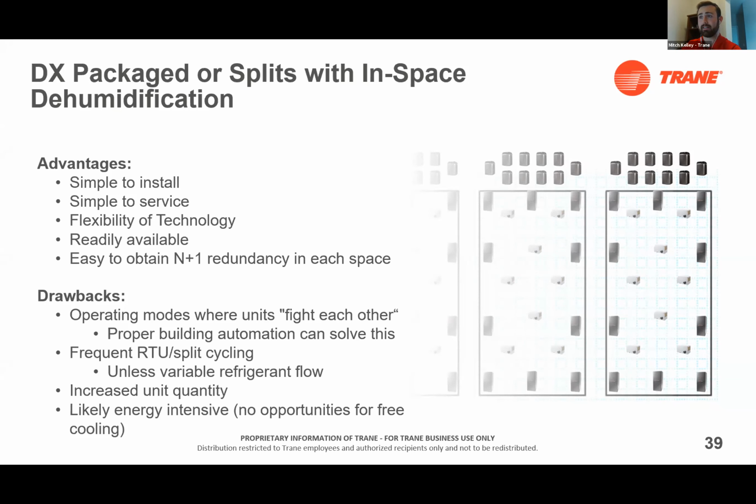Your drawbacks, without proper building automation, you can have units that fight each other. That means that one isn't heating and one isn't cooling. Again, with proper automation, you don't have that problem. But if you try to do it on the cheap with 2 thermostats in a room, often the signal coming from each stat may be different. Again, if you don't have variable refrigerant flow equipment or variable speed compressors, you can have rooftop or split system cycling, which can lead to premature failures.